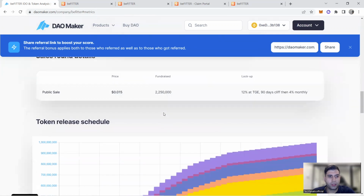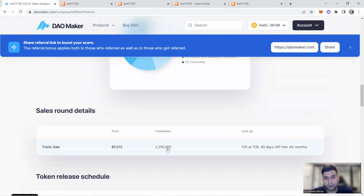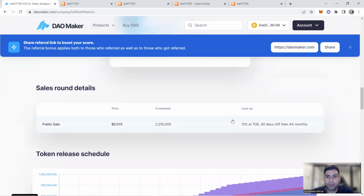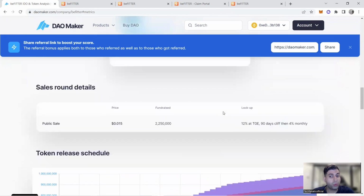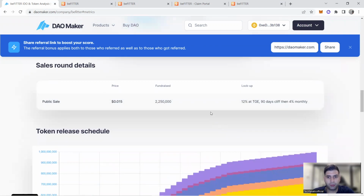So the price will be at 0.015, being a $15 million fully diluted value. And it's going to be 2.25 of these tokens to be fundraised. The token lock is going to be 12% at the token generation event. There will be a 90 days cliff. And after that, there will be a 4% monthly release of the token after the 3 months. So quite a strict long-term cliff, but also having a look at this, you can see there will be less distribution for the first 4 months because they're focusing on development and earning mechanism.